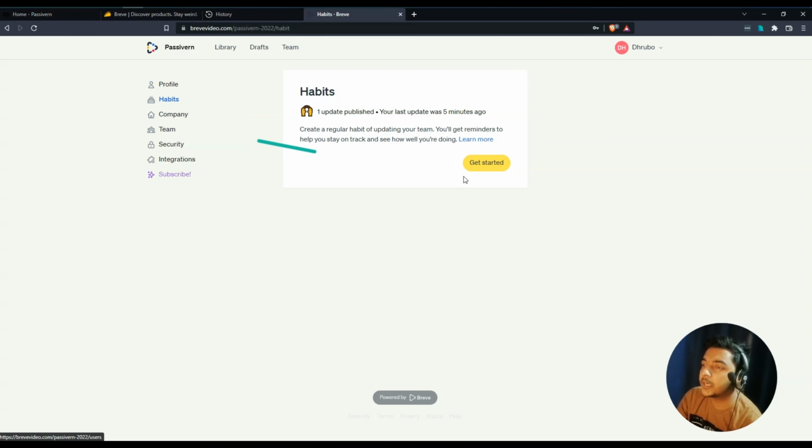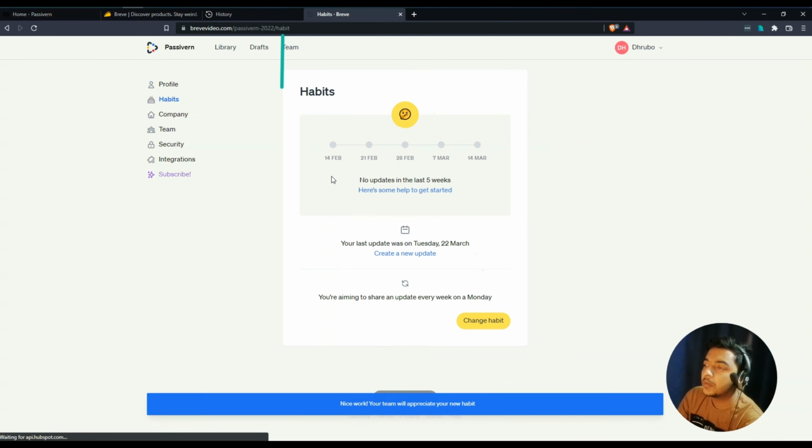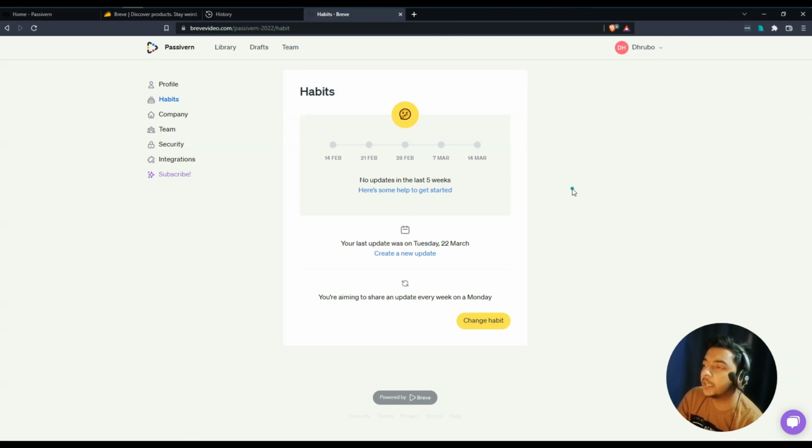Suppose to create a habit, just click here, get started, and here there is an option: how regularly do you want to update your team? Suppose you want to update your team every week on Wednesday or on Monday. Select it and then click on continue. So no update in the last 5 weeks, they are saying. In this way you can create your habit to give your team members new updates. You can create a new update from here also, or you can change your habit from here also.